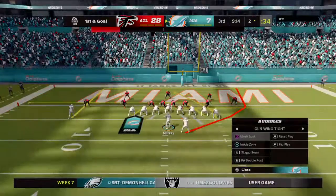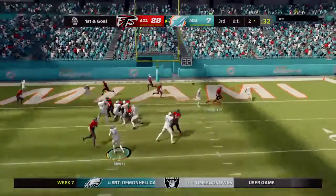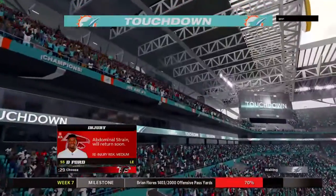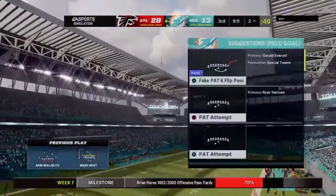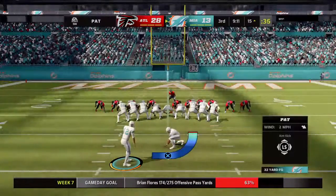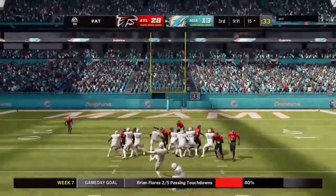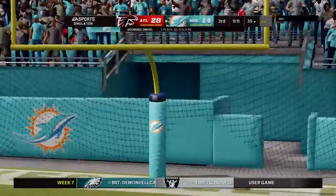Good blocking up front. Helped to spring him. When this drive is over, he's got to get to the bench and sing Kumbaya with the offensive line, doesn't he? Big-time openings for him. And that is caught. Touchdown, Miami. Jonathan Taylor with touchdown number 8 on the year. And the Dolphins come right out of the locker room and score here in the opening minute of the 3rd quarter. Extra point right down the middle. And the lead will be cut down to 14.